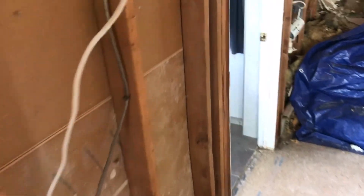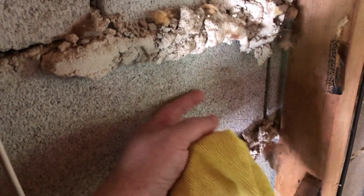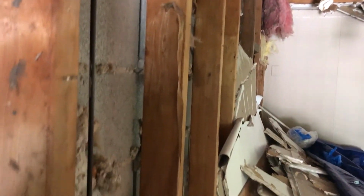One good thing, I was a little worried over here because of cinder block that they had 1x3s nailed against the wall and then the paneling, but they actually used 2x4s, so that's going to help me. I won't have to bump the wall out, because the problem is there's baseboard heaters down here, then you have to remove them. So I think I'm good. I can take my drywall right here to the top. At least I got some kind of good news on this job.